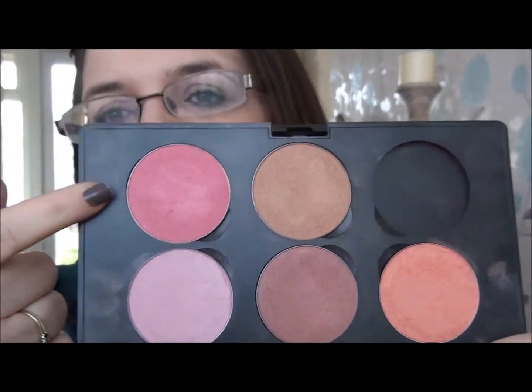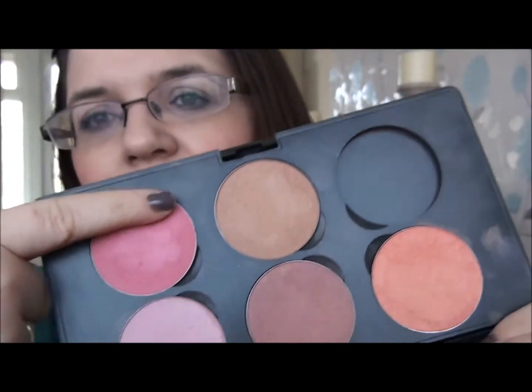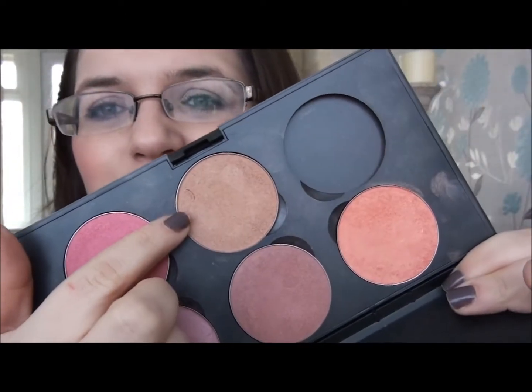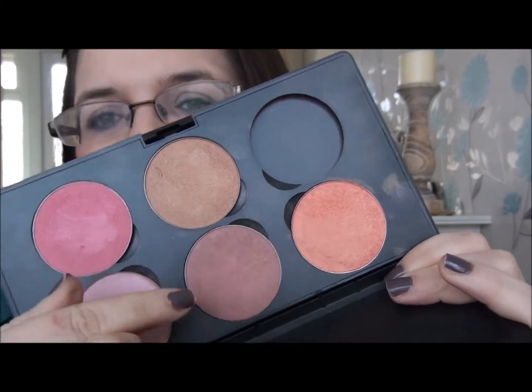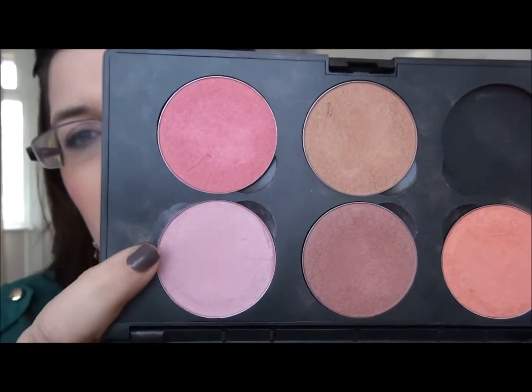This one here is Dolly Mix, the bright pink one. Then I've got Trace Gold, which is this kind of, ooh, I just stuck my nail in it. This kind of bronzy colour. Then here is Style, this one here. And then this is Plum Foolery. And this is Well Dressed, which is like a really sheer baby pink. But yeah, I'm going to go through each one and just talk to you about them.